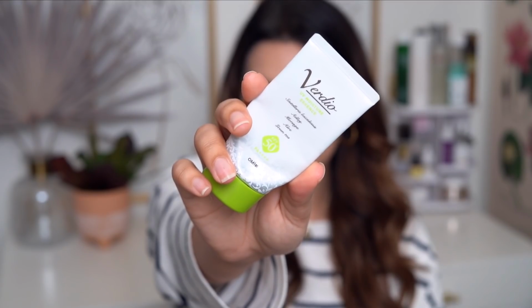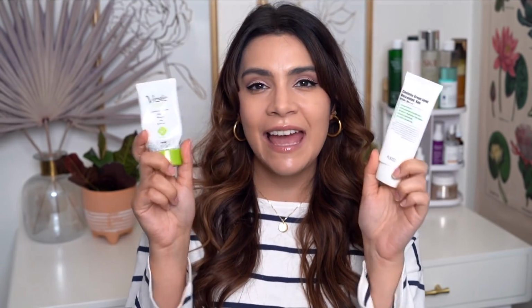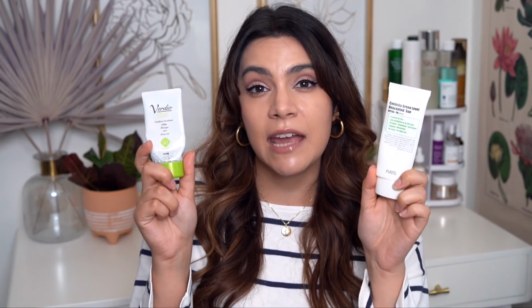Verdio UV Moisture Essence is one of my favorite affordable Japanese sunscreens. I really like this one, and sometimes I refer to this as my replacement for the Purito Centella unscented sunscreen. They actually are very, very similar in texture. It's that moisturizing, breathable essence type of sunscreen texture. These both have very similar textures.